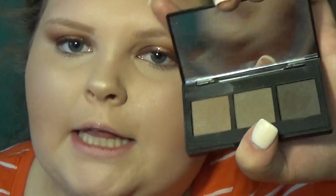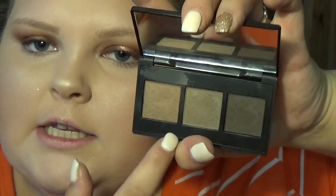Next, let's do some brows. Let's touch up these brows, just make them a little bit darker, I think. I've got the Tonya Crooks Brow Gal little palette here. I'm going to be mixing these two shades just to deepen up my brows, just a tad. Give them a little love.